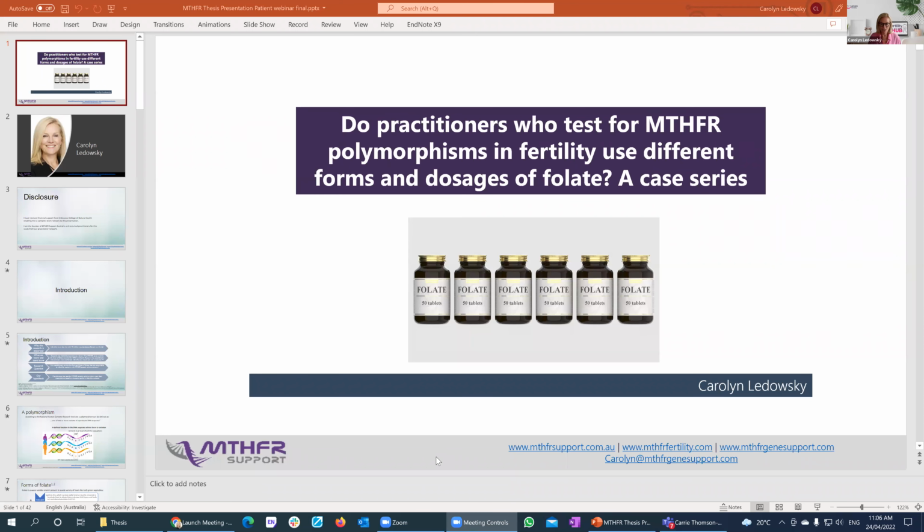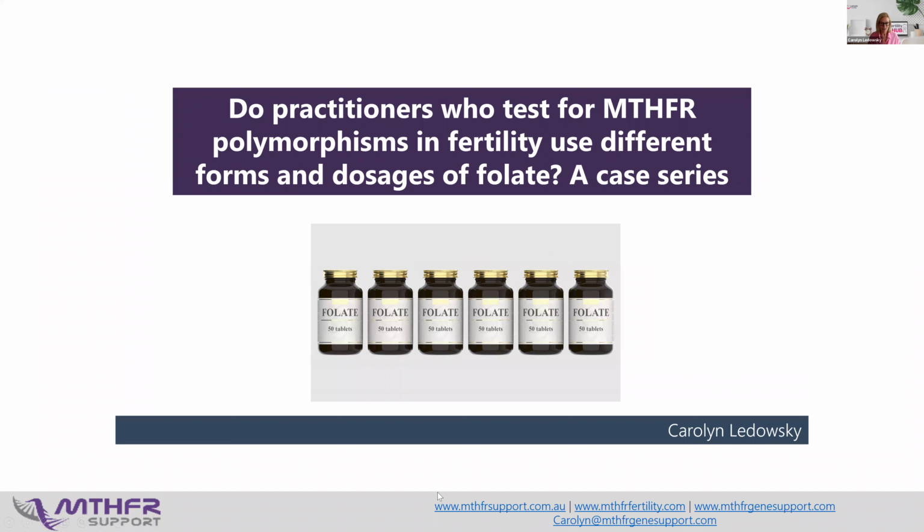So the really important thing that we need to establish is, are we using the right form of folate? Now, we traditionally expect that people will use folic acid because that's what's always been used. And as you know, just because it's what's always been used doesn't mean that's what we necessarily should use going forward. So I conducted this.